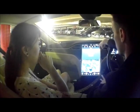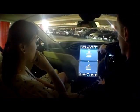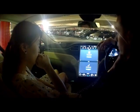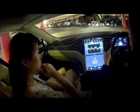Calendar, so you can sync your phone to the car as well. Obviously, have your recent calls and contacts. With the calendar, it'll sync all your events, appointments, meetings, things like that. And again, just select one of them and it'll set a route to where you need to go, which is pretty cool. This one here is energy usage.